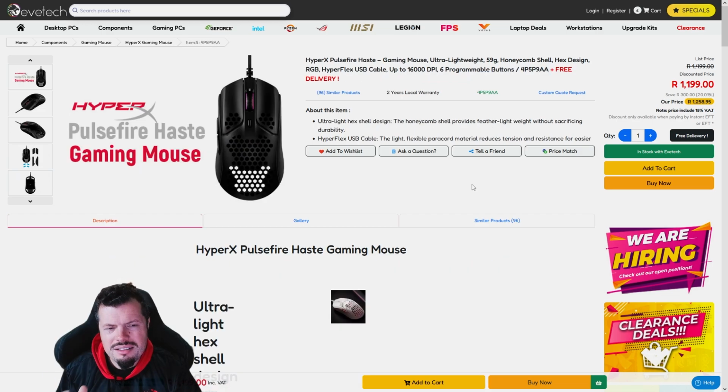Then for gaming mice, I absolutely love the Pulsefire Haze. This is going to be my next mouse. My mouse, unfortunately, the scroll is down, and because I use it for jump and CS and such, but this is now my first love. I loved this thing. I've used it over and over, and it's absolutely fantastic.